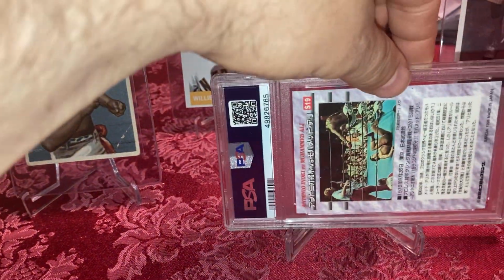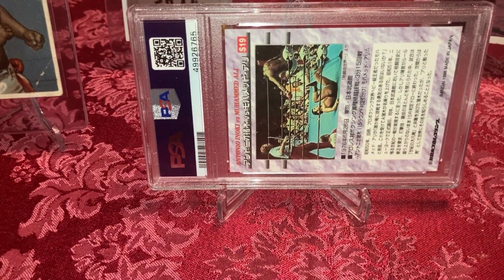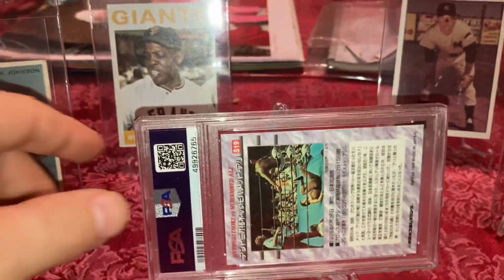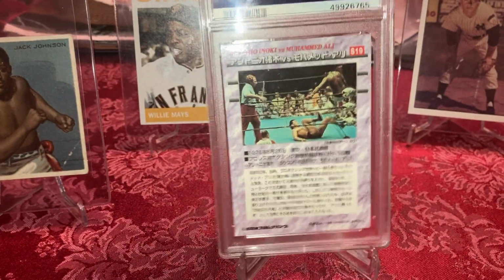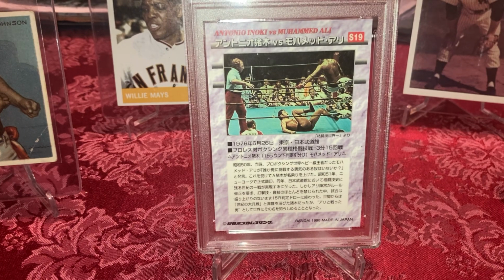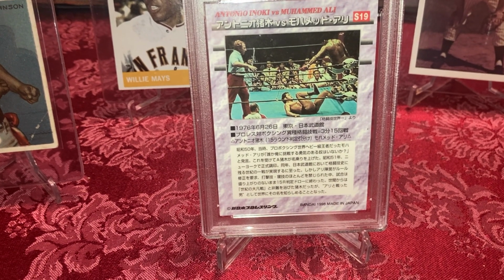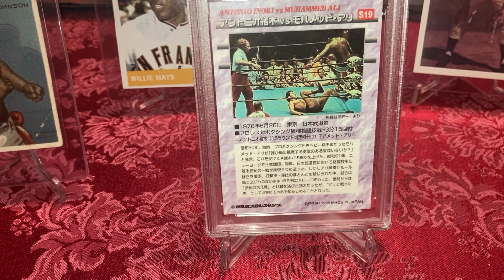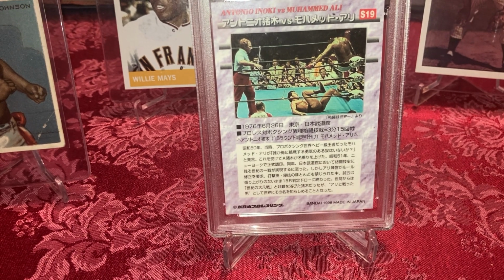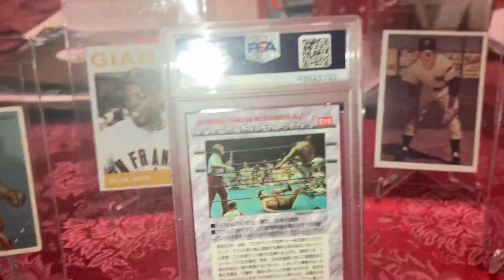I'm a big MMA fan and MMA historian, and I guess I could put this up. So I had to have this. Big boxing fan, wrestling fan, all of it. And there's Inoki on the ground, and Ali's jumping up. There's Judo Gene LaBelle in there. 1976, June 28th. Love it. Love that card.